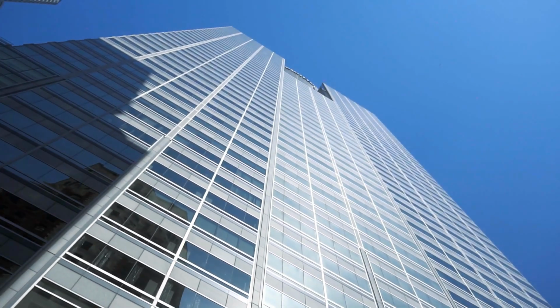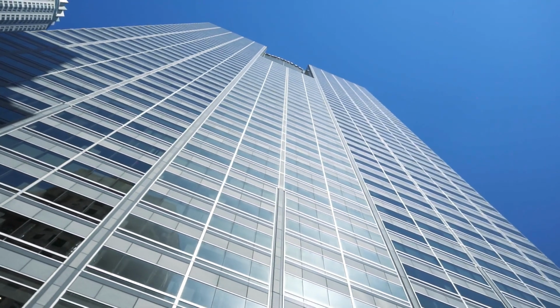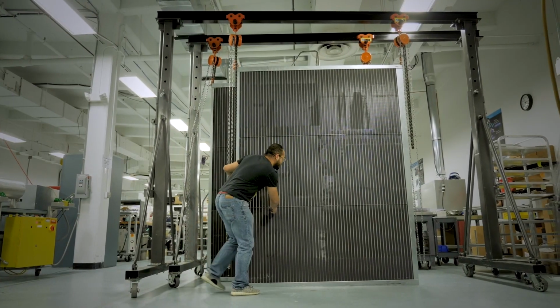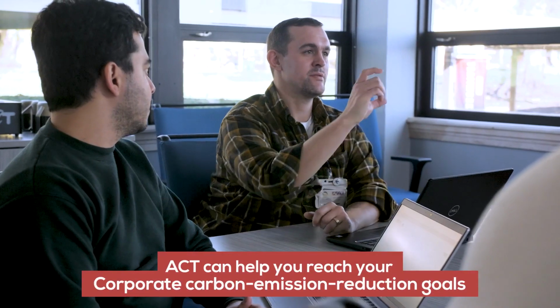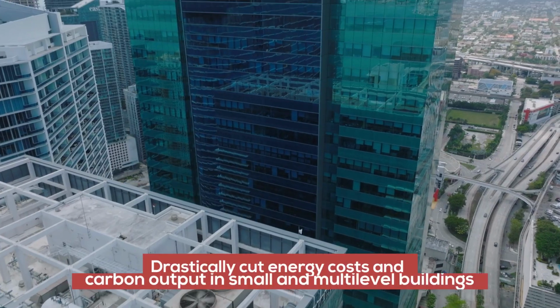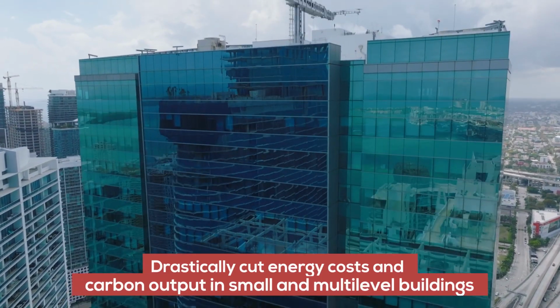Commercial building HVAC doesn't mean you have to sacrifice efficiency, carbon impact, or comfort. Utilizing heat pipe HVAC solutions and innovative pump-assisted systems in commercial buildings, ACT can help you reach your corporate carbon emission reduction goals. Drastically cut energy cost and carbon output in small and multi-level buildings in all types of climate conditions.